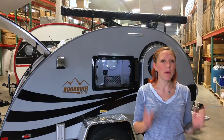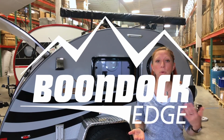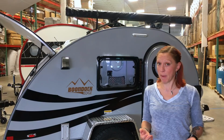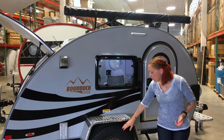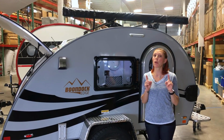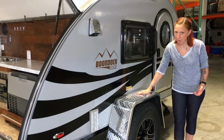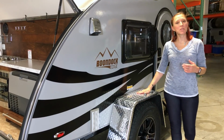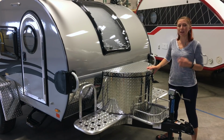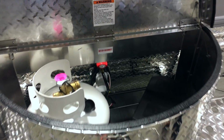But what if you want to go with the Boondock Package? You have 2 options, the Boondock Light and the Boondock Edge. The main feature of the Boondock Light is the wheel and axle package. You're going to get rugged off-road 15-inch tires as well as a pitched axle. Plus, you get electric brakes. The Light package will also come with diamond-plated fenders rather than the standard ones, which not only are useful, but also look pretty cool. You're also going to get the more rugged diamond-plated LP cover where your propane and your battery are going to go.